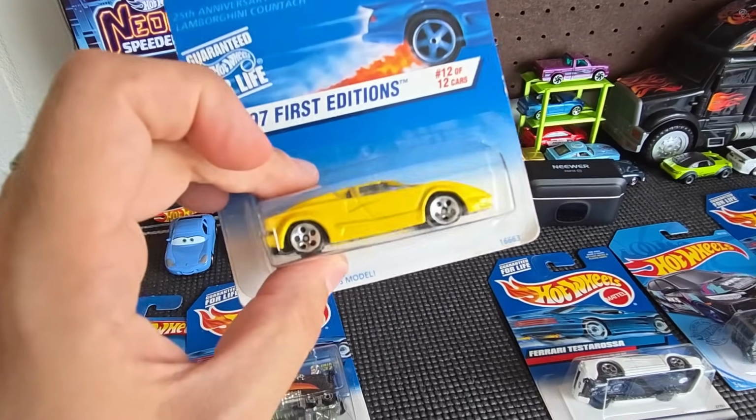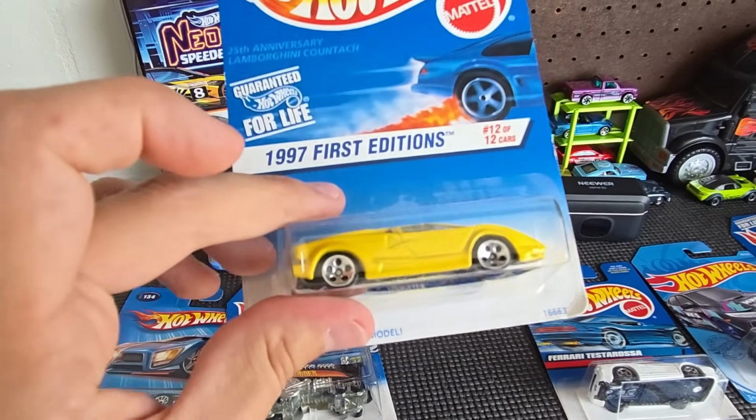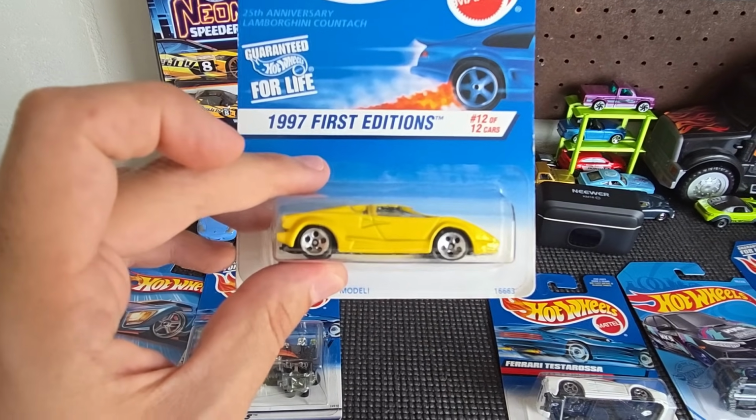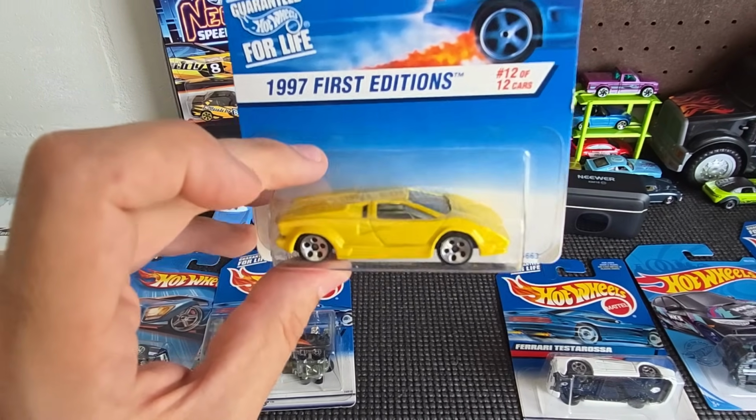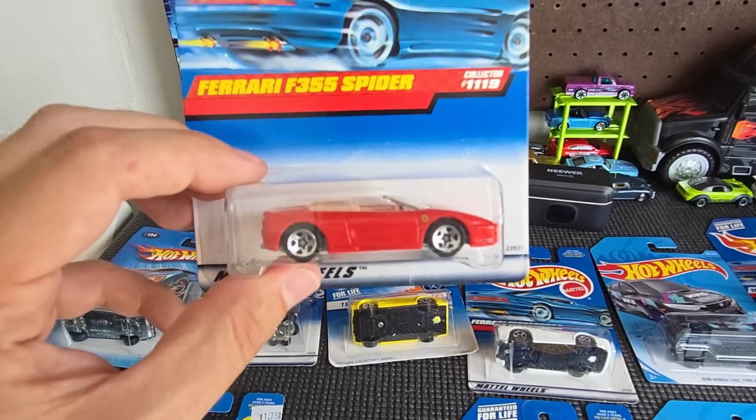I'm probably gonna have to go look up the prices on this stuff. I don't sell my cars, guys, so it's irrelevant to me. But being able to save money buying them is cool, and I'd have to assume this is worth at least $5 on eBay, right? This one right here is probably the best one.